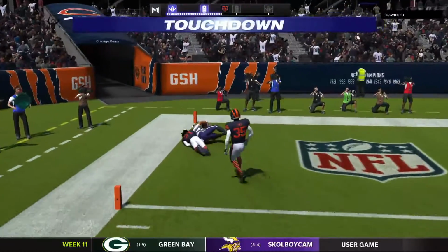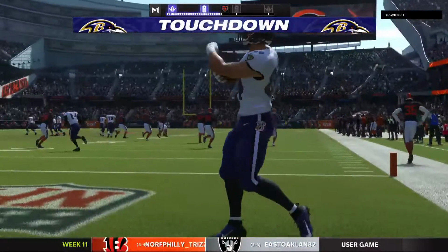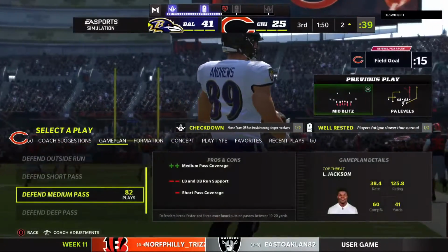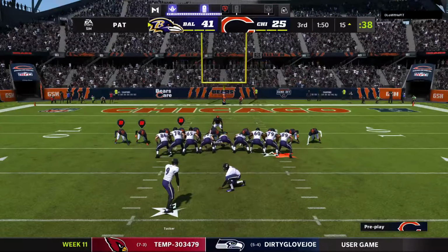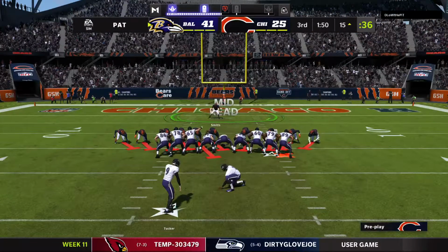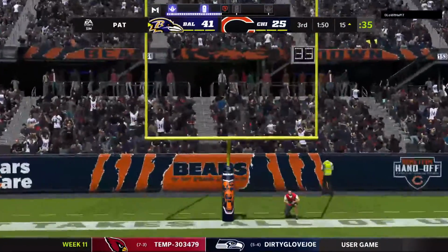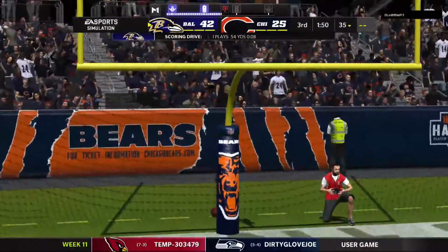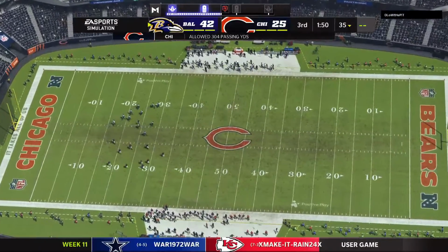And he is into the end zone for a Baltimore touchdown. Mark Andrews, 54 yards. And the Ravens get another third quarter touchdown to add on to that lead. Tucker able to connect on the extra point, and that'll make this a 3-score game now. The lead moves to 17.